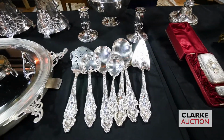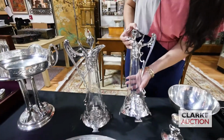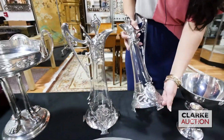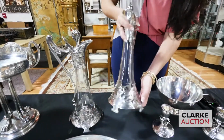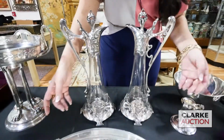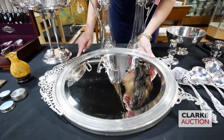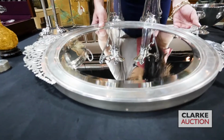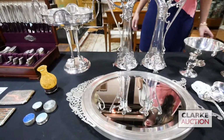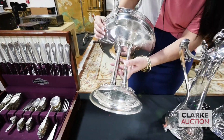And we have, again, this pair of WMF decanters or pitchers. So again, the beautiful Art Nouveau style. So the lids lift up, they are hinged, floral decoration to the footed base, and they are marked to the underside. And this is a wonderful continental silver easel back mirror. So really beautiful, nice openwork design to the crown here, and then the openwork feet, the easel back, really wonderful at $400 to $600. This is an 800 silver center bowl, but what's really nice are these tall pole feet.